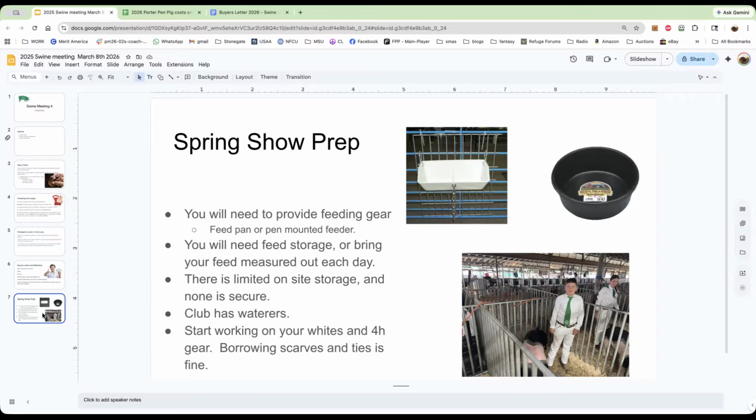Don't worry about that. For your food, we will have like one pen, maybe two, like the size Frankie's standing in, to store stuff in. But it gets to be quite a mess if 25 kids are trying to each bring a bag of food in to the show. So think a little bit about how you want to do that. A lot of kids will just measure out the pig's food in a Ziploc bag every day and bring it. A lot of kids will just leave a bag in their parents' car, going back and forth.